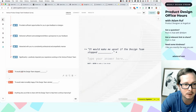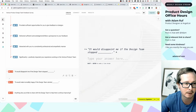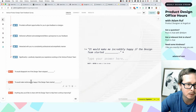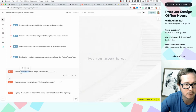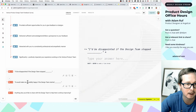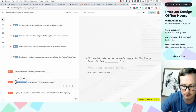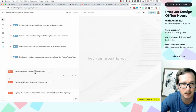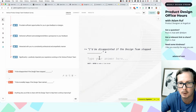It would disappoint me. It would make me disappointed. I'd be disappointed. Yeah, I'm going to do this. It's even shorter too. I'd be disappointed if the design team stopped doing blah, blah, blah.